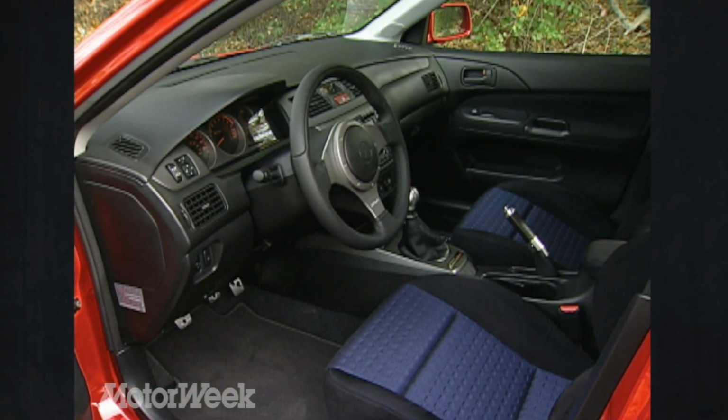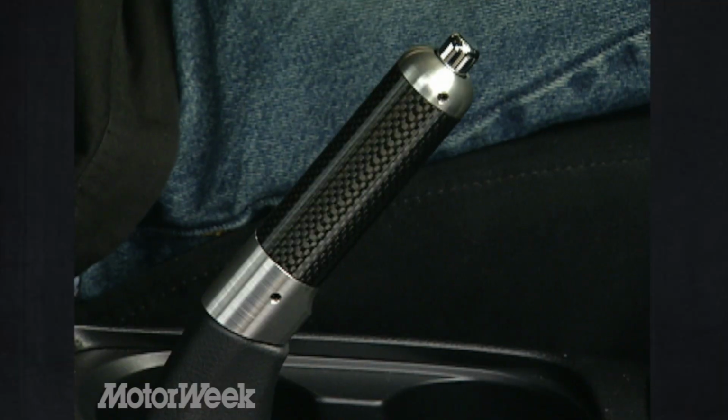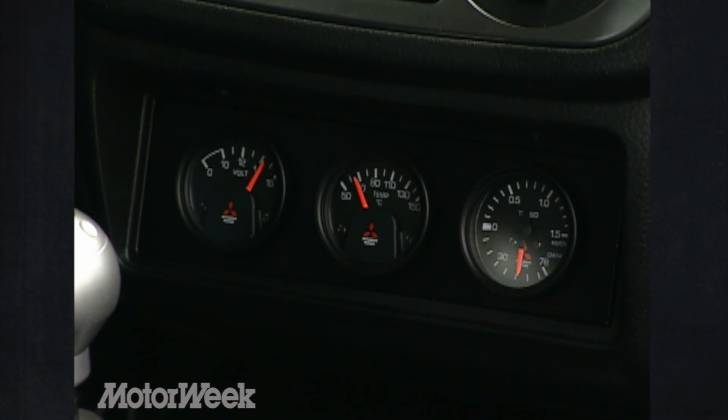The MR's interior is not so much comfortable as capable, efficient, and sporty. MR-specific features include an optional package with aluminum and carbon fiber trim for the brake handle, aluminum shifter and sport pedals, and a satellite gauge cluster in the center stack that includes turbo boost volts and oil pressure.